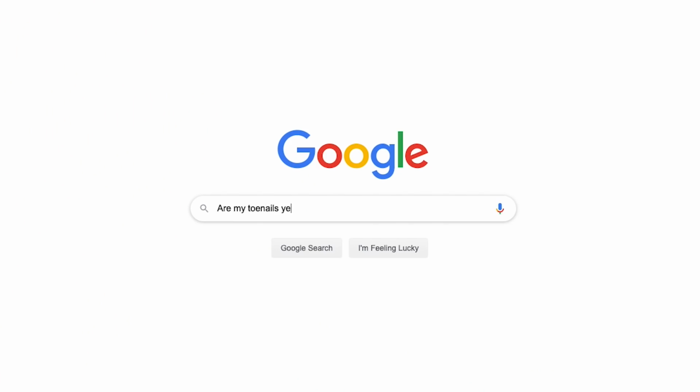Are my toenails yellow because of my nail polish? Usually, if you use a good base coat and if you take your nail polish off every 2 weeks, and many times I have my patients just cut a lime in half and rub it all over their nails because that tends to bleach the nail and get rid of the discoloration. And if you hydrate the nail with a natural oil, it shouldn't turn yellow.